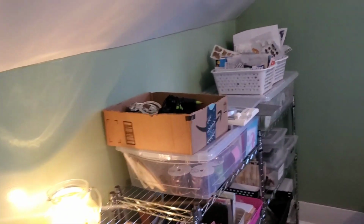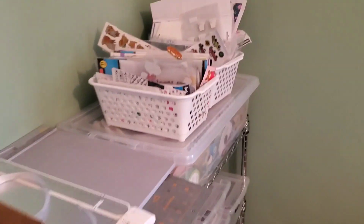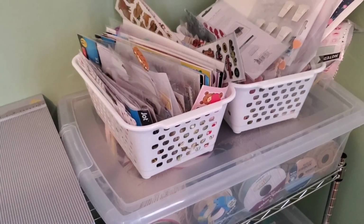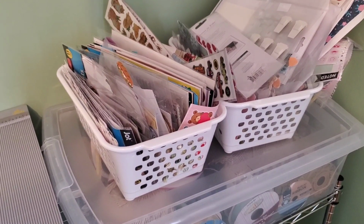I haven't even gone through these and sorted them yet. This is called sticker disaster. So yeah, that's how I've been keeping my stickers.